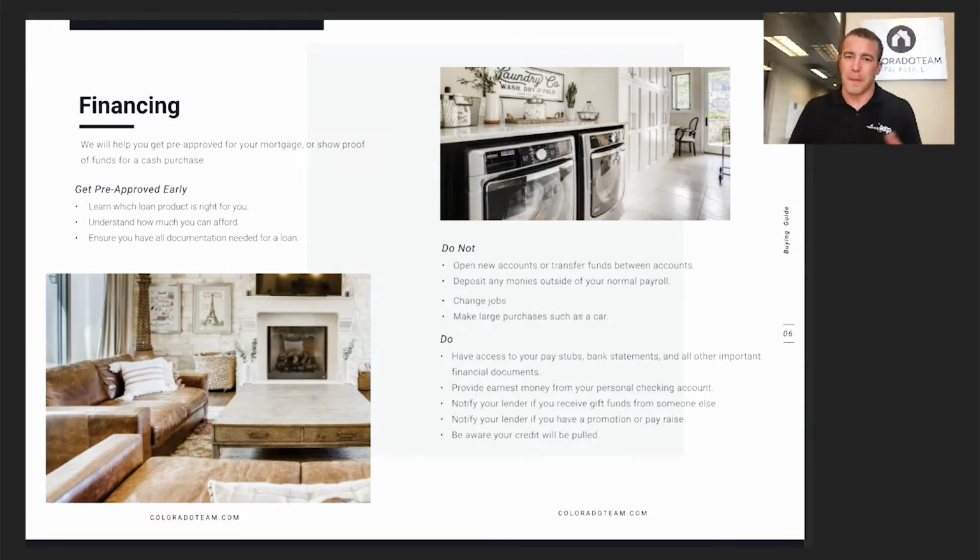So first step, get with the lender, get your financing set up. We work with the best lenders on the Front Range. So whether you're a veteran or you're doing a conventional financing or whatever you're looking for in the mortgage world, reach out to us. We're going to connect you with those top players in the mortgage world.